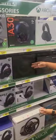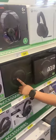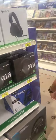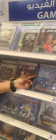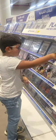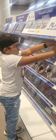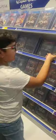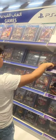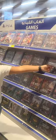And these are the gaming headphones. So this is for Xbox. And now we are at the PS5 series. Oh my God, we have Halo for PS5s. Just Dance 2023 editions. God of War for PS4.